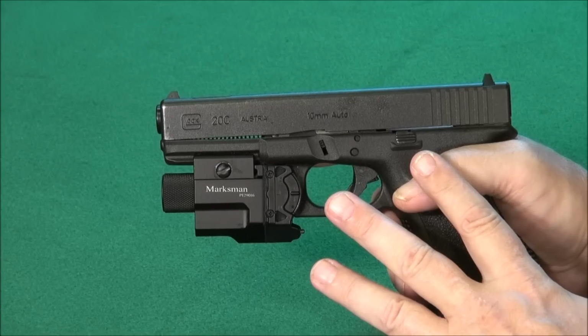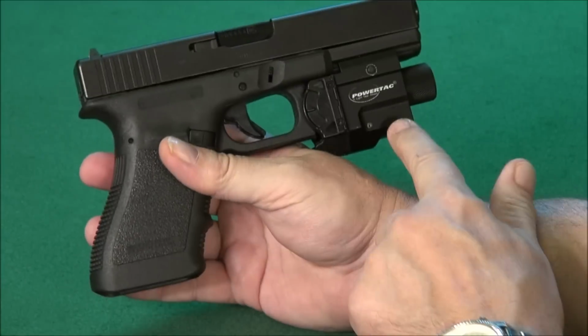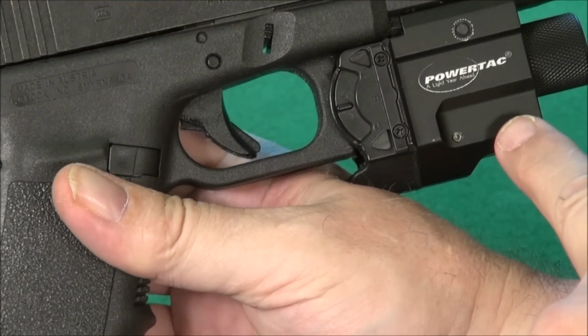It's designed for Glocks in specific. It'll fit any rail, but it's the brightest, most reliable rail light laser made.